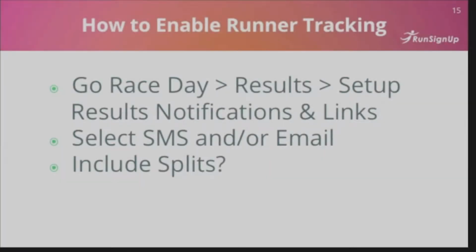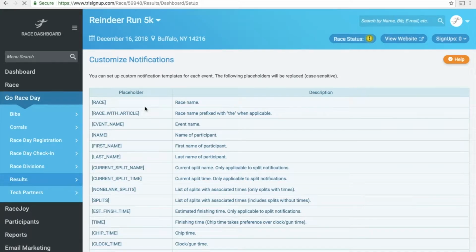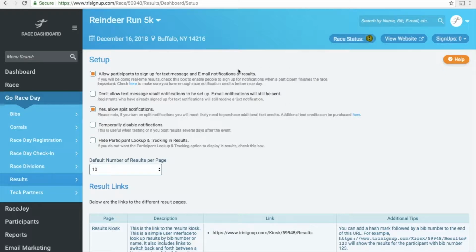Okay, so how do I enable it? Go RaceDay results, set up results notifications and links. You need to select if you want SMS and email. Do you want to include splits or not? So it's go RaceDay results, set up results notifications and links.